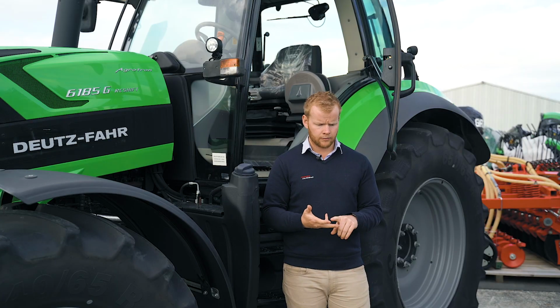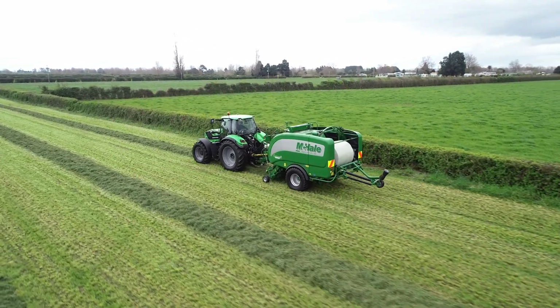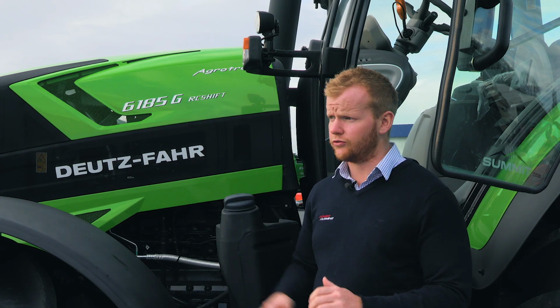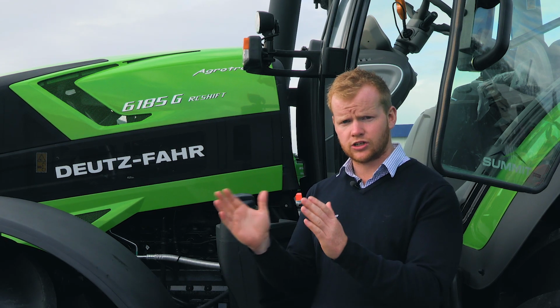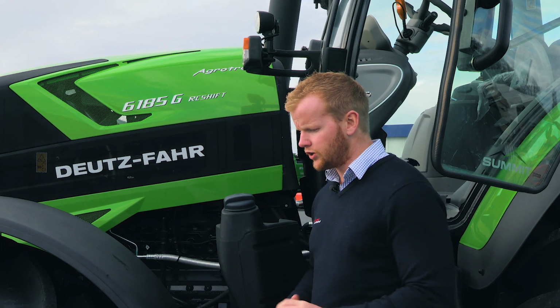You can also set automatic modes where you go semi-auto, where the tractor will stay in the range you select, but it'll power shift up and down on its own. Or you can go to full auto for on the road or carting trailers through the farm, where you set the minimum gear you want to shift down to, the maximum gear you want to shift up to, and the tractor will just shift between it on its own depending on speed, load, and what you're trying to do with the tractor. It's a really nice, smooth transmission.